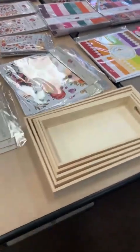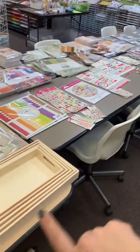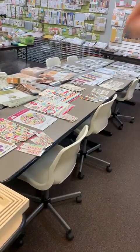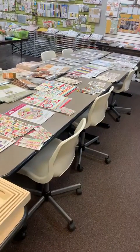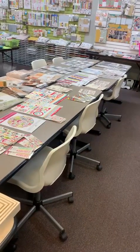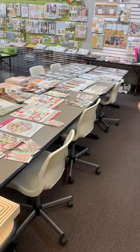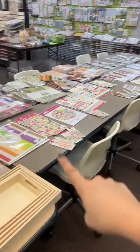Love them. All right, so that is it for reorders. So we've done photo dies so far, and new Echo Park. Sorry, I forgot my Echo Park line. So it's 2 orders there, photo dies and Echo Park. Then some restocks for 49 and Market and Doodlebug and Simple Stories.